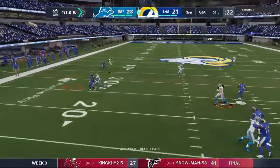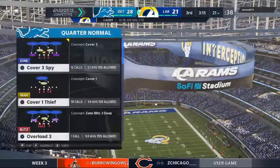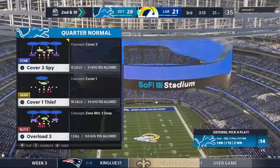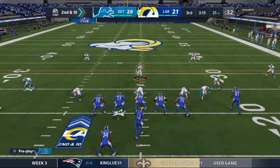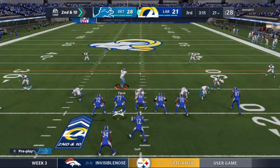After the interception, here's Goff. And that is incomplete. He couldn't hold on through the contact. Brings up second down. Have to give some credit to the defender on that when he read all of his keys perfectly and got a great break on the ball and able to force that incompletion. Third quarter of a tight football game as we come up on a 2nd and 10.